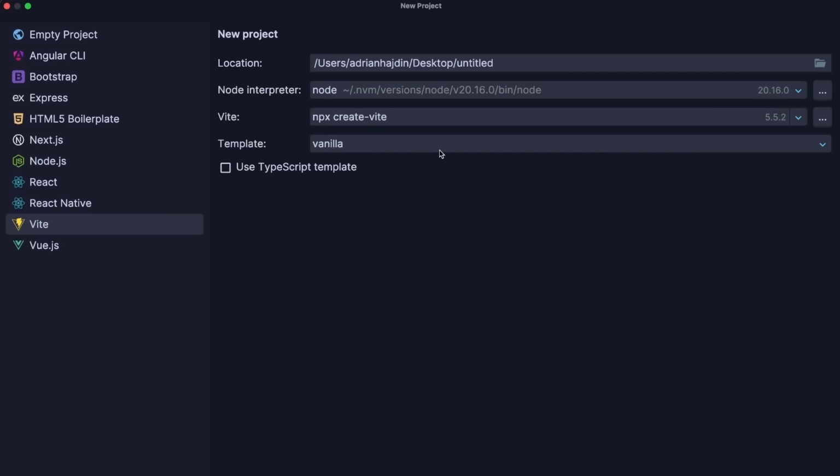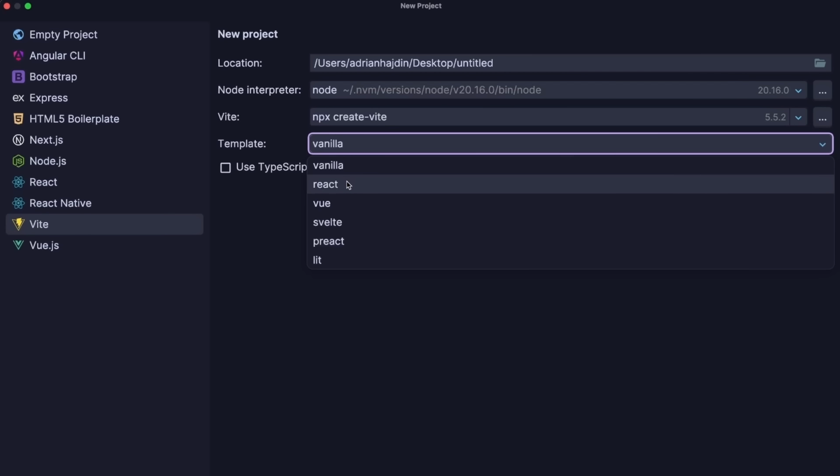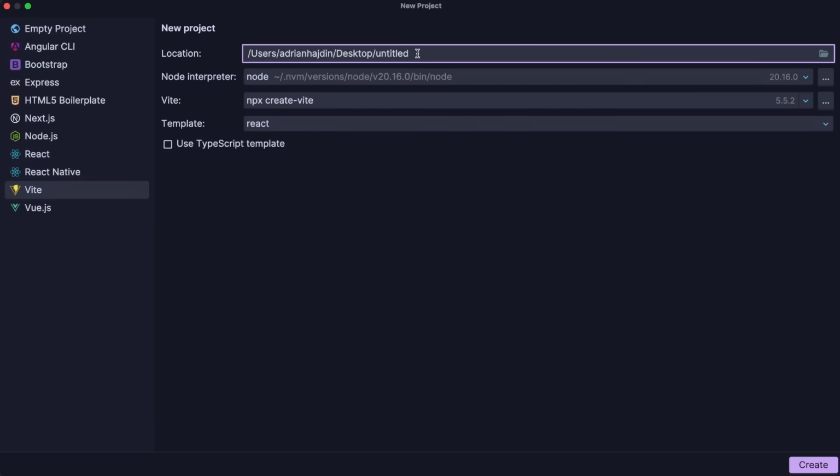And if you're using some other code editor, the only thing you have to do is run npx create vite and then choose React in your console once it asks you. I'll show you how that looks like later on. And I can rename this project to something like SaaS_landing page and click create.